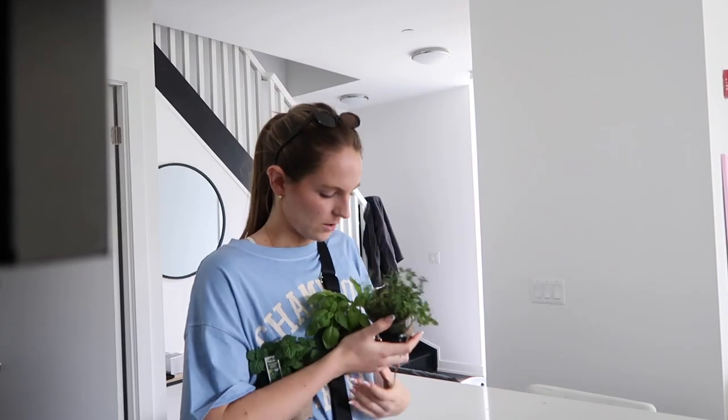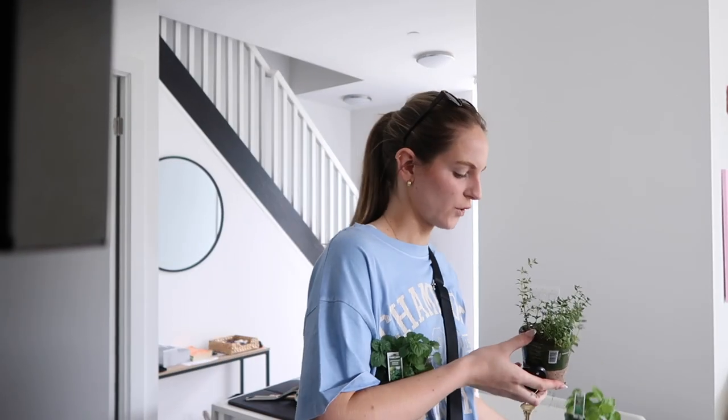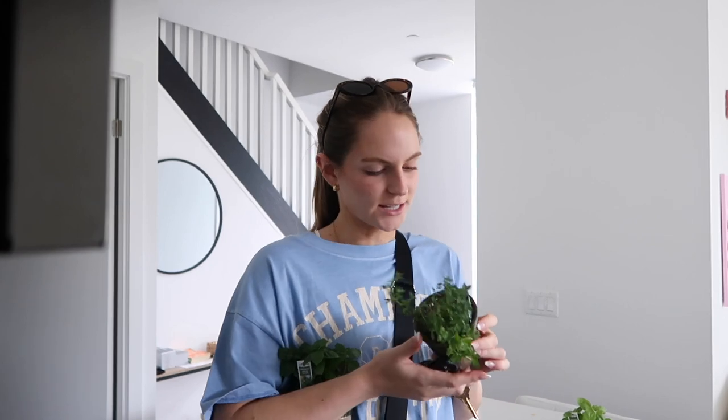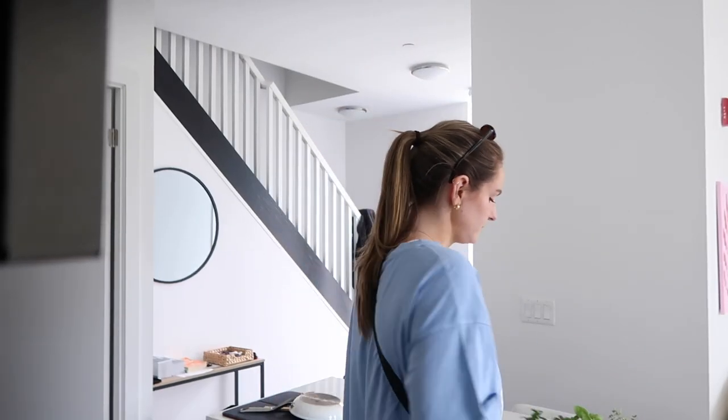You guys, that's honestly the biggest fail ever. I mean, I did get three plants. I got basil for salads. I got thyme for chicken and seasoning. And I got mint for my Moscow mules, which I'm about to make because I've had a day. I just absolutely hate when grocery stores and parking lots are just packed and you can't move anywhere and everyone's so impatient and they're honking.